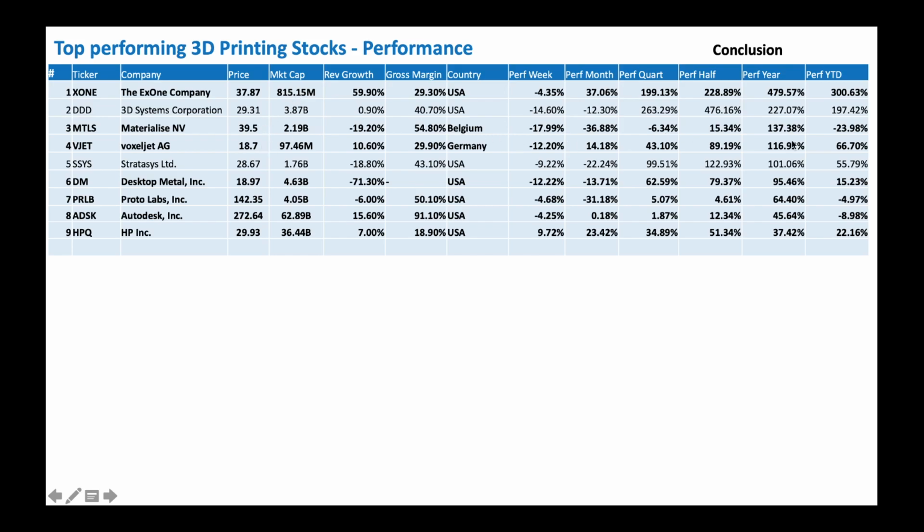Materialise, they're struggling a little bit, as you can see here. 1 year performance is good, but as you can go into quarter, month, week, they're a little bit struggling here. But I would buy them on any pullback, which could be a good one right now. And same story, the voxeljet, Germany based company, and good 1 year performance, but they've been this week itself a little bit hard on them, so I would buy this on weakness.